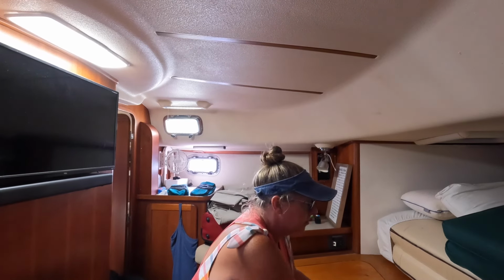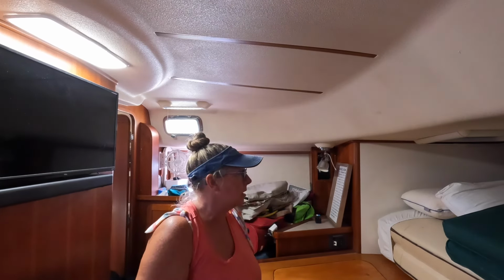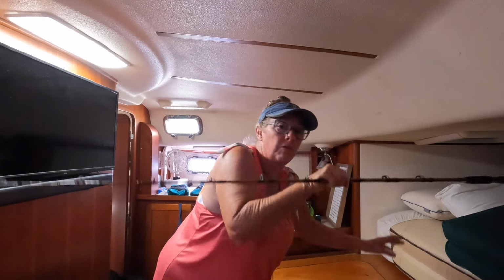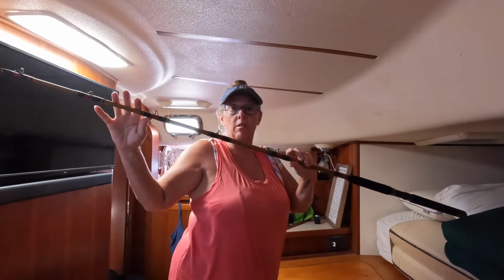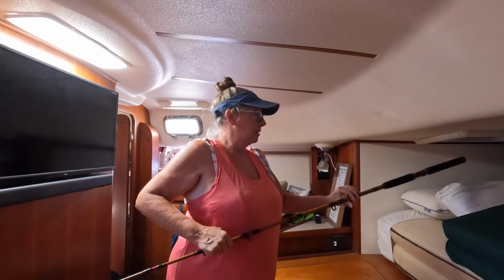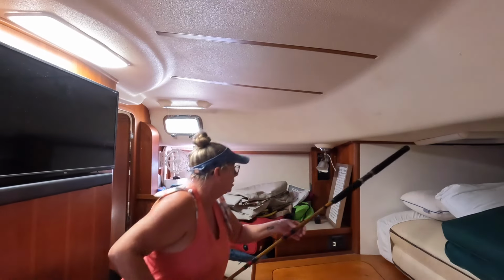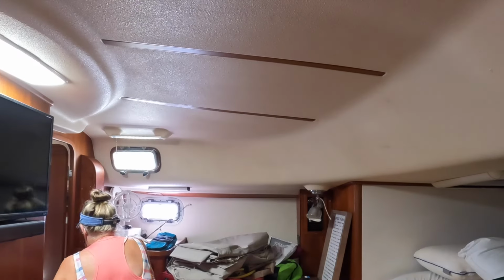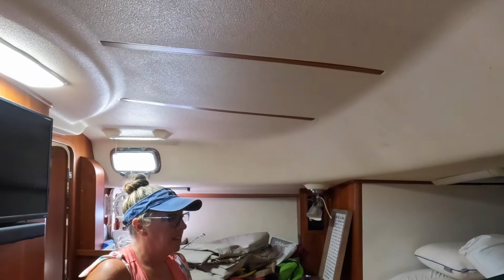So actually, we're in pretty good shape. We're down to mostly where we need to be. There's our fishing rod that we don't have a reel for. So if anybody watching that we know has a reel that they want to donate, so that we can continue to not catch fish, that would be great. All right.